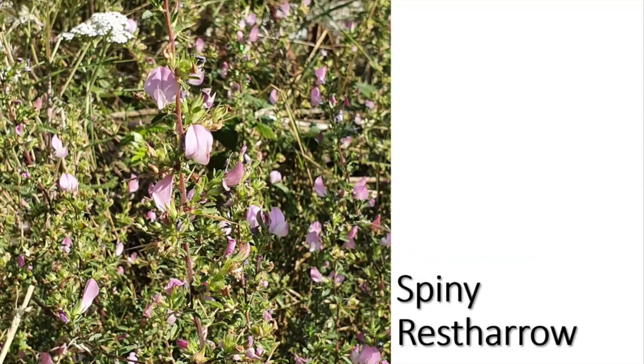Right. Moving on, we've got three plants now from a different plant family, the pea family. Now, this is not one of the best known plants in the pea family. It's a plant called spiny rest harrow, because it really is quite spiky. I don't think you can pick the spikes out very well on there, but they are there. They really are quite sharp. I love the colour of this, a sort of pink and shades of pink. The pink's a bit deeper when it's still in bud.